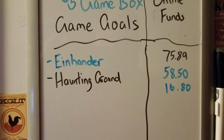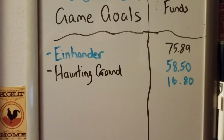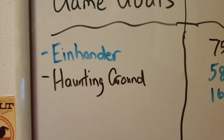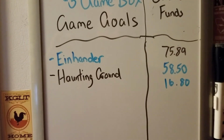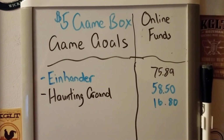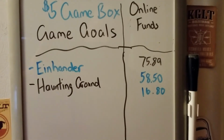Had 3 NES games on there, but for right now we're taking those off because those are really, in my mind, taking a back burner to these 2 that I really, really want. Then once we get these 2, we can update it and keep it more focused on 1 or 2 titles at a time as far as our game goals, games we want to acquire as part of buying, selling, flipping off the $5 game box.